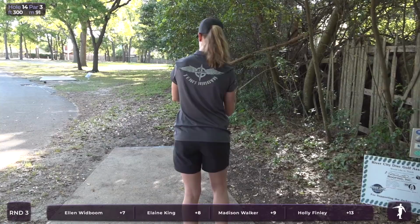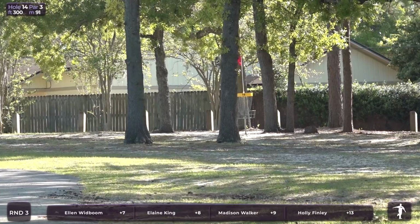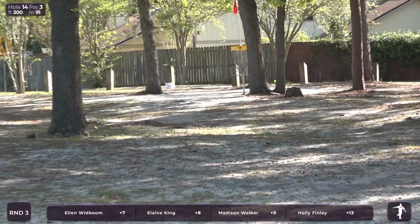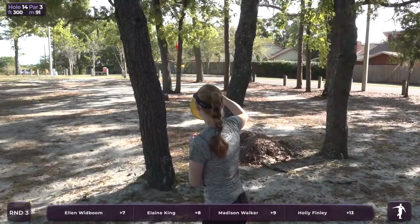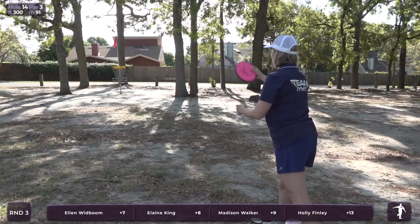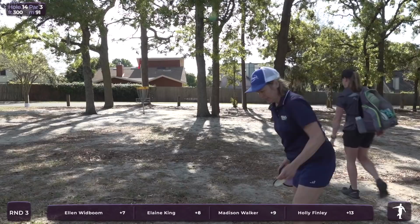And I'm taking the Star Destroyer, trying to get that skip out of it on the flex line. Beautiful shot. Get it up there. Within the circle. A little short. She's going to have an interesting putt. I'm not really sure if she's right there between those two trees. Might have to break out a straddle putt. You don't get a lot of ground play on this sandy terrain, which isn't a bad thing. When you can count on a play like that for the disc to come to rest, it's all part of the game.